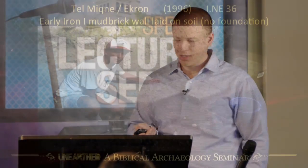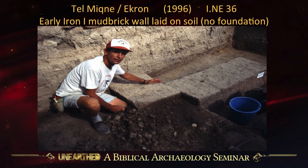And at Ekron, they had the exact same thing. This is from back in 1996, but they found these gorgeous mud bricks, perfectly excavated and laid directly on the soil. And so we ask questions, you know, is this because the Philistines didn't understand the climate here or the building conditions? What was it that made them lay these bricks directly on the soil? But the fact that we have two very early Philistine settlements doing this makes us think a little bit about these people and what they're doing as they arrive.